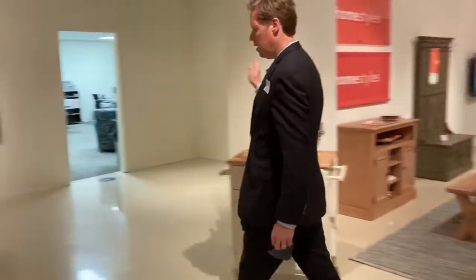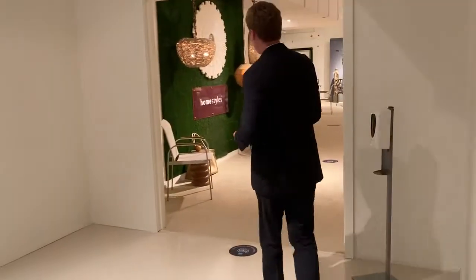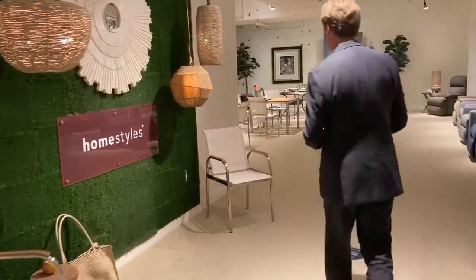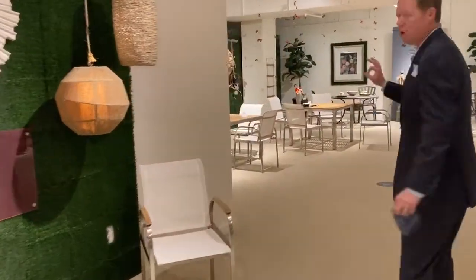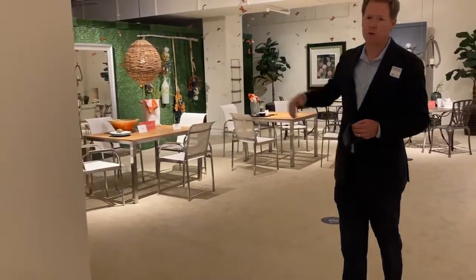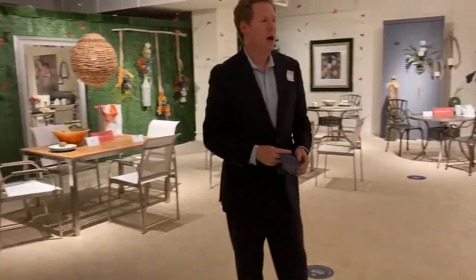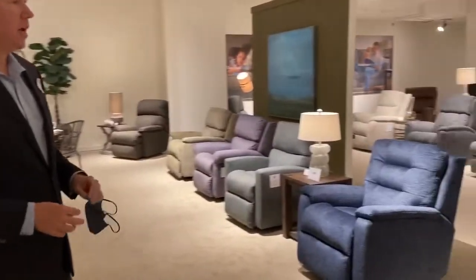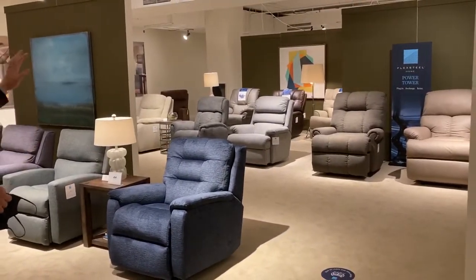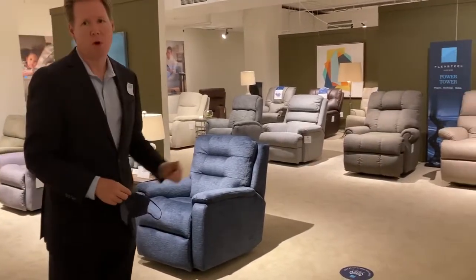Past here, we've got some additional Home Styles products set up. Outdoor category, we've talked about. There's great opportunity for growth. So we're showing a little bit of what we have, but the real opportunity is for future development within the category. And then back through this area are all of our standalone recliners, both domestic and sourced. Again, featuring 0G, and that's how we wrap up the showroom walk.